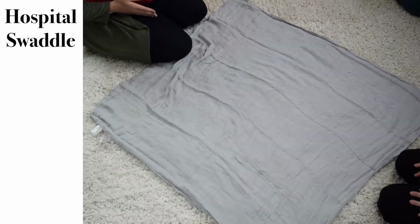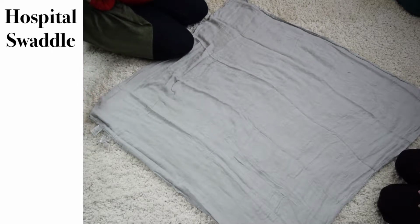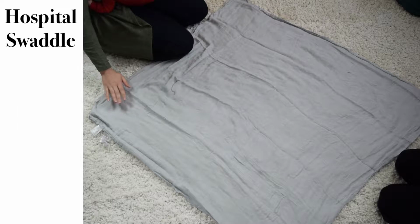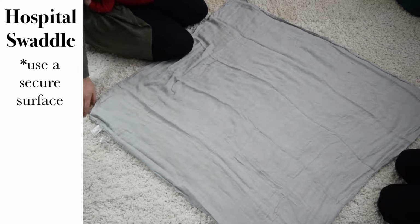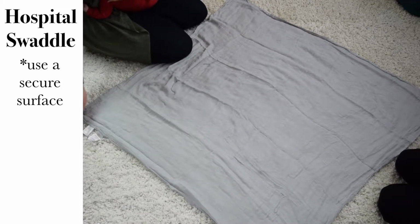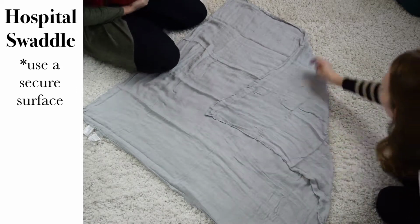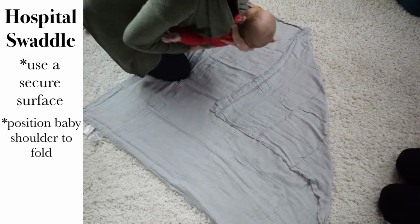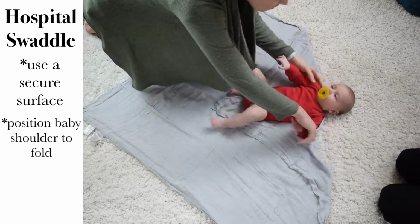The first swaddle that we're going to demonstrate for you is the hospital swaddle, or the traditional swaddle. This is typically what you think of when you think of swaddling a baby. Start with a blanket that is on a firm surface, whether that's the floor or a bed or somewhere safe for the baby. Lay it in a diamond shape with you down at one point of the diamond and the top point of the diamond folded down towards the bottom. Position the baby so that their shoulders are in line with the top fold that you've just made.